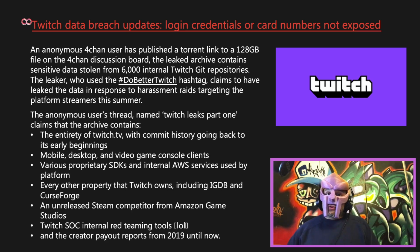The anonymous user's thread, named Twitch Leaks Part 1, claims that the archive contains the entirety of Twitch.tv, with commit history going back to its early beginnings, mobile, desktop, and video game console clients, various proprietary SDKs and internal AWS services used by the platform, every other property that Twitch owns, including IGDB and CurseForge, an unreleased Steam competitor from Amazon Game Studios, Twitch SOC internal red teaming tools, and the creator payout reports from 2019 until now.